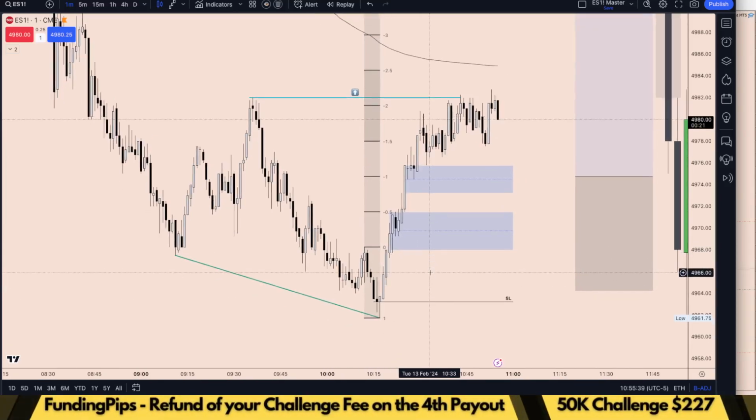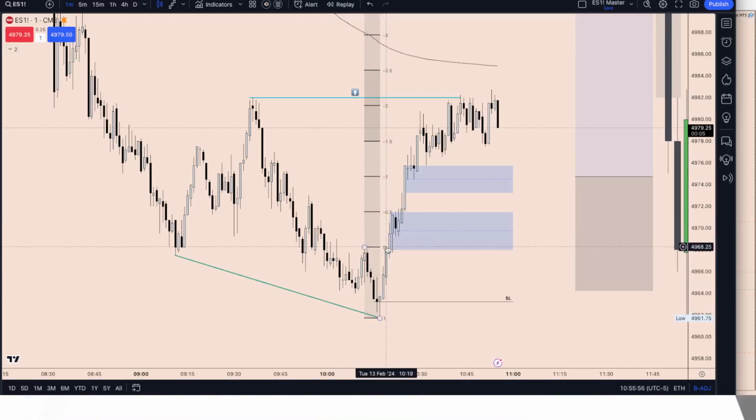Well, very similar delivery to yesterday. 10 a.m. opens up. First, we take out sell side for the first 15 minutes. So right here, 10:15 is a new 15 minute opening. Then we reverse, shift market structure, retrace into the breakout block, and from here on continue to the next high.